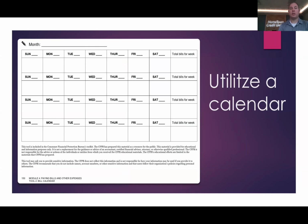So let's say, for example, that we get paid the first Monday of the month and the third Monday of the month. We know that any bills that come due between this date and this third Sunday, we need to pay with the first check, and the bills that come due between the third Monday and the first Sunday in the next month need to be paid with this check.